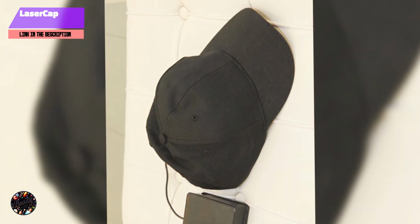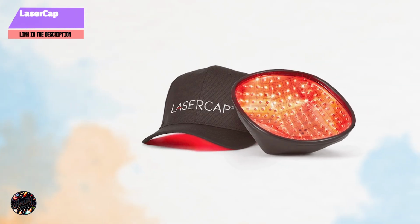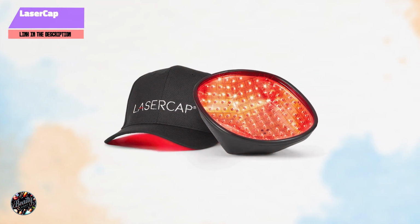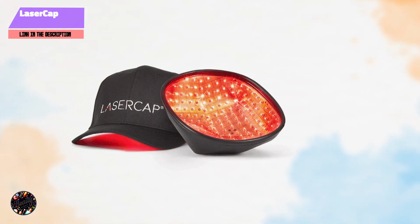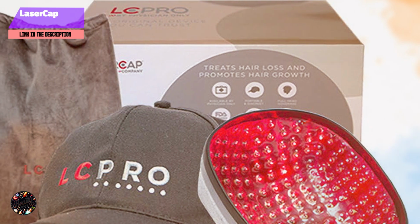Key features: the LaserCap HD Plus boasts 304 laser diodes, providing full scalp coverage and ensuring even distribution of light energy. Its flexible design fits comfortably under a hat, allowing discreet use. The device is powered by a rechargeable battery for ultimate convenience.